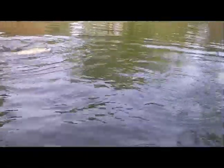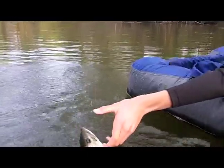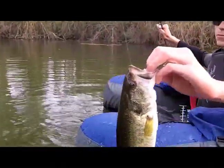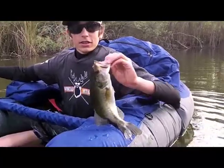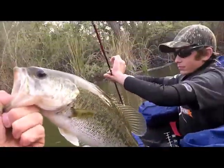This is the hardest fish to land all day. His mouth's closed. Just bring him up. It looks like it's in there good. Finally, little fish finally bites. Finally opens his mouth. Here, hold this. Nice hold, fish. I got a loose line so I can get it over towards me. It's a good looking fish Clayton just caught.